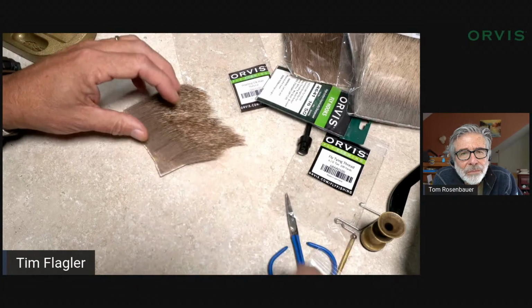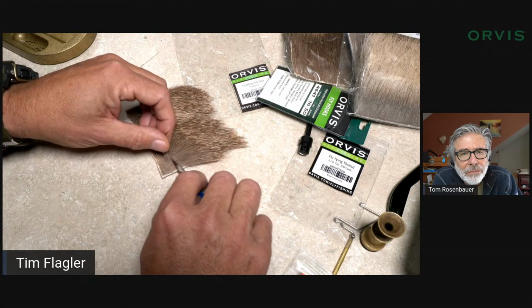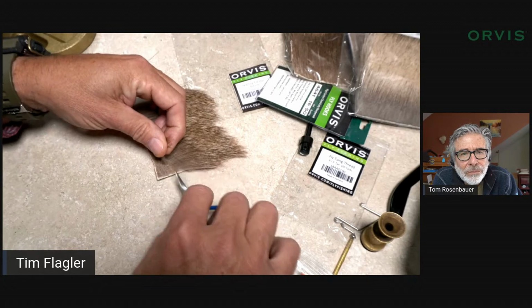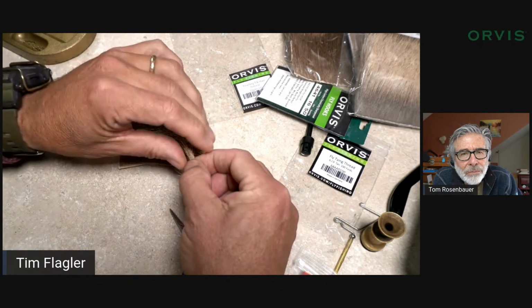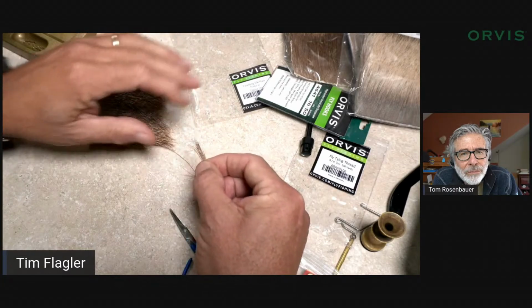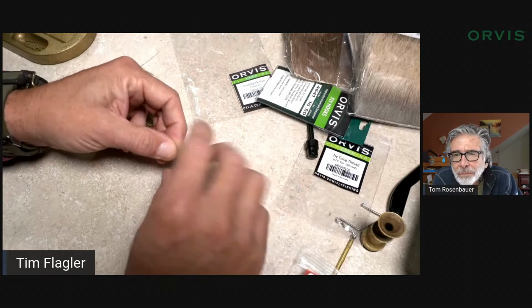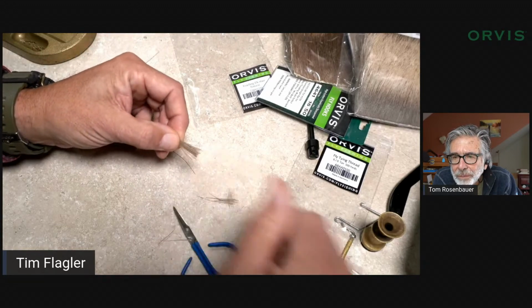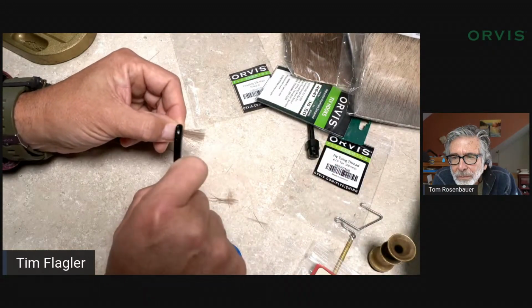Anyway, less is almost always more with these wings. I've found it's pretty hard to go too light in terms of the number of hairs. And this is where, teaching wise, it's so difficult to describe to somebody how much hair, really of any kind, but just a small clump.